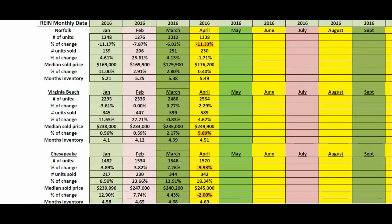For the city of Chesapeake, 1,570 properties were on the market. That number, wow, down almost 10% versus last April. So inventory very, very low for the city of Chesapeake. You can see it's been low every single month versus 2015. 342 properties sold, and that number is through the roof, 18.34%. So we've got less properties on the market and more properties being sold versus last year at this time.